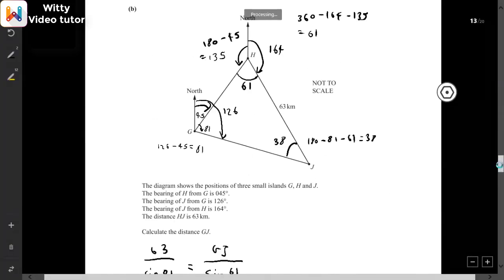All right, B, bearings. They've given us quite a lot of information. Calculate the distance GJ. I'll just go through this quickly. They've given us that this angle here is 45. They've given us that this angle here is 164. So we can find this because these are opposite: it's 180 minus 45, so this is 135. We can then find this angle here in the triangle because this is 360 in total. We know these two: 360 minus 164 minus 135 gets us 61. So this is 61 here.